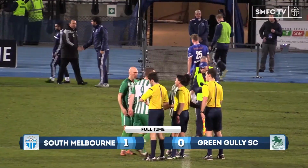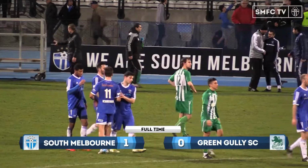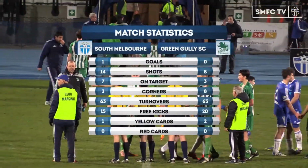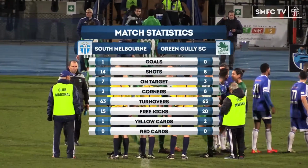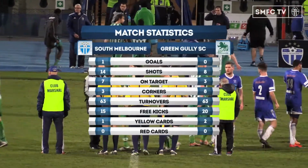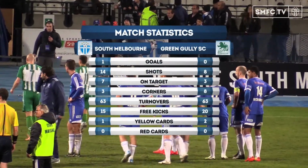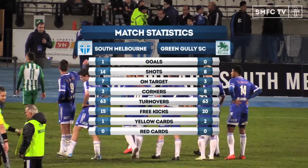Wasn't always pretty, John. It wasn't perhaps South's most polished performance of the season, but importantly, they get the 3 points, and they're exactly where they want to be. It wasn't polished, David, but it was effective. As we see the statistics, South Melbourne were dominant, and I think deserved the win today, and did the double over Green Gully this season, and it's 3 wins in a row now in the NPL.